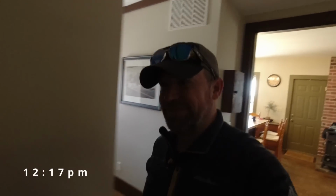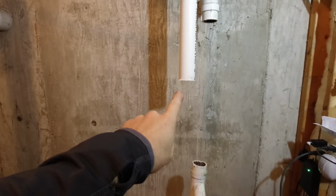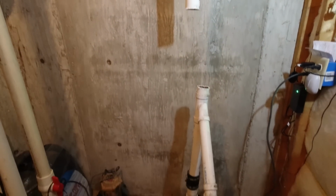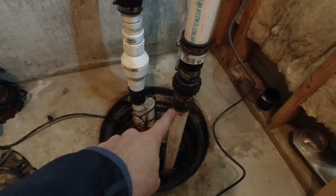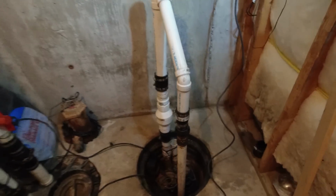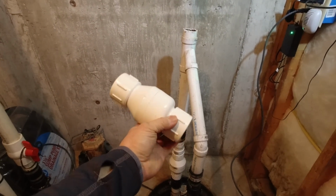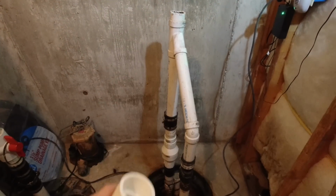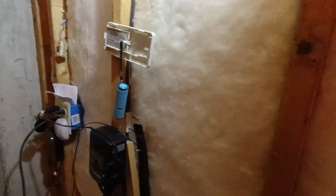Back to the basement. Okay, gonna replace the valve, put in a couple Fernco couplings so that I can get it all apart if it happens again. And I also want to replace the check valve for this 1.5 inch line too, because it was acting fishy the last time. So I went and got a better PVC check valve for that. So that's in the works too. Let's get this done so we can get outside.